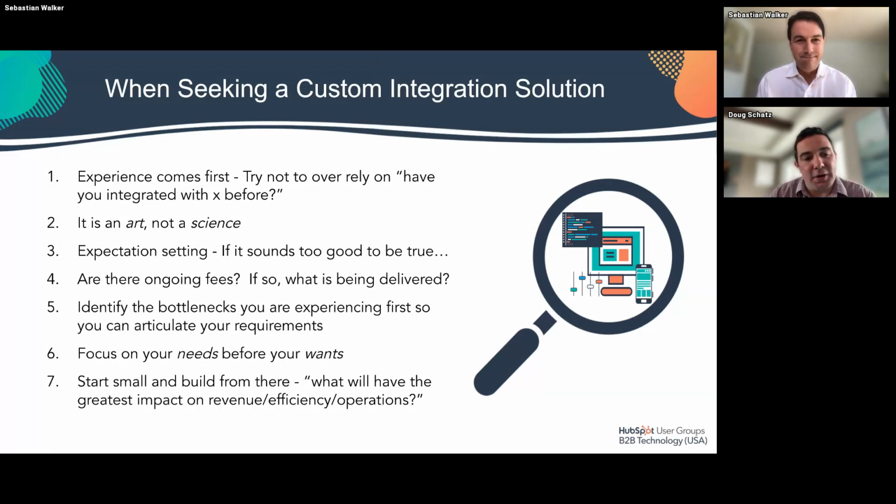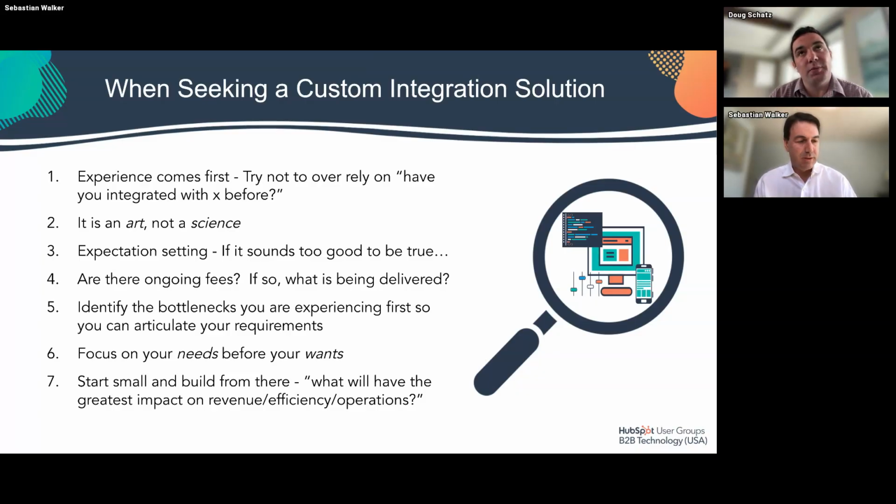Yeah, I think very often, just to speak more on that point, we get clients who start to think a lot about the art of the possible and get really excited about that. But to your point, take a small bite first. What is a custom integration going to be able to do for you that's going to produce the greatest ROI in the shortest period of time possible?